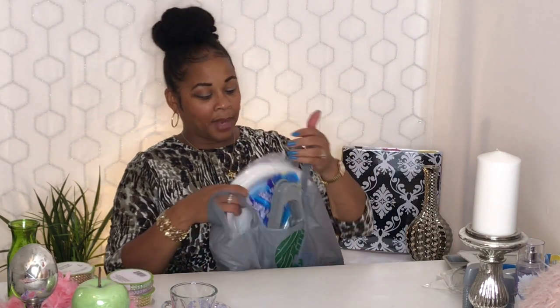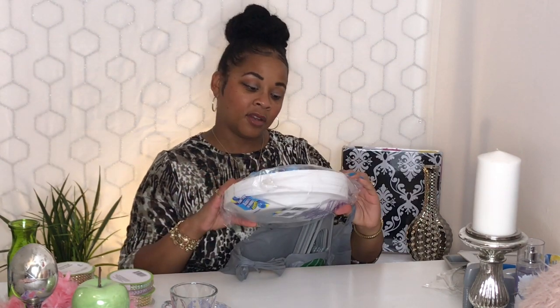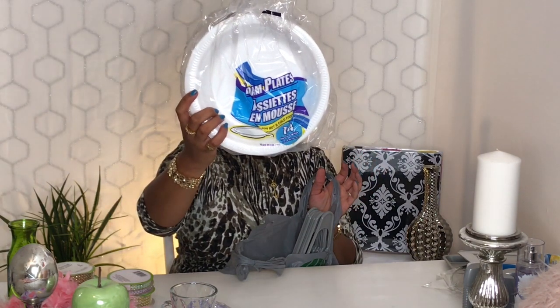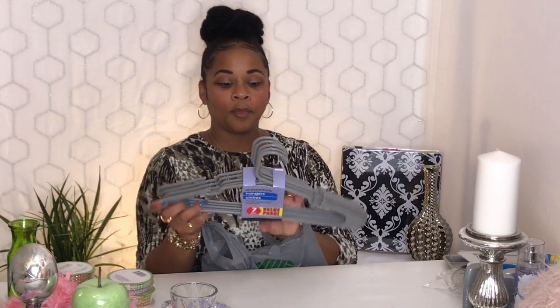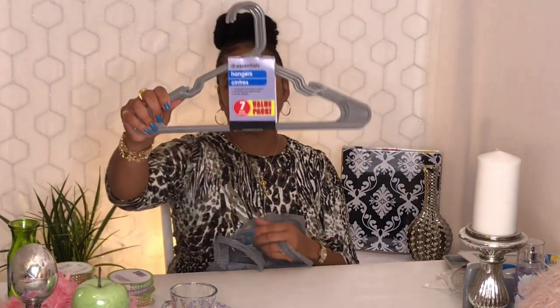So got that. I also got some paper plates. These are the bigger ones. There are only 14 in here, but I needed some big ones for when I don't want to do dishes, but there's still a lot of food, and a smaller plate won't do. But yeah, these are the big ones, and they're for hot and cold, but they're the foam plates. And also just needed a few more hangers around the house. So this is 7 hangers, so I thought that was pretty good for $1.